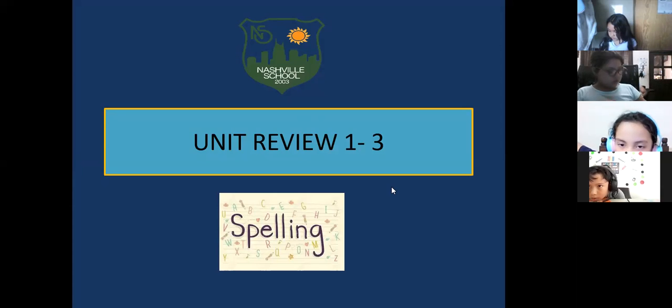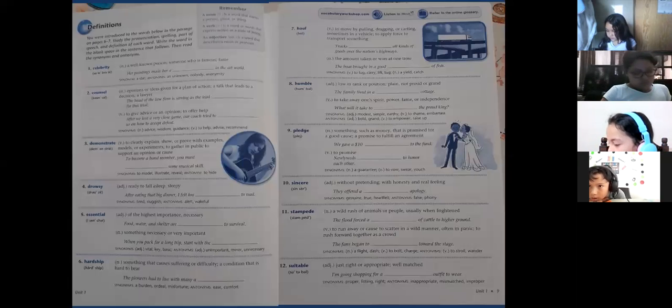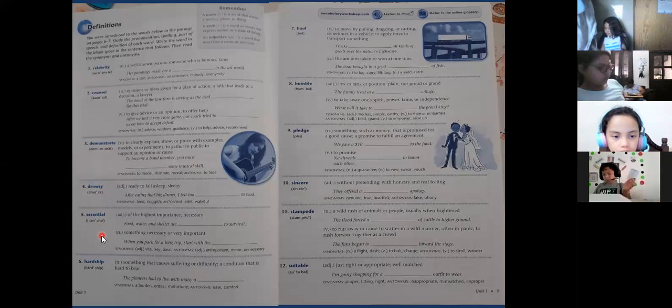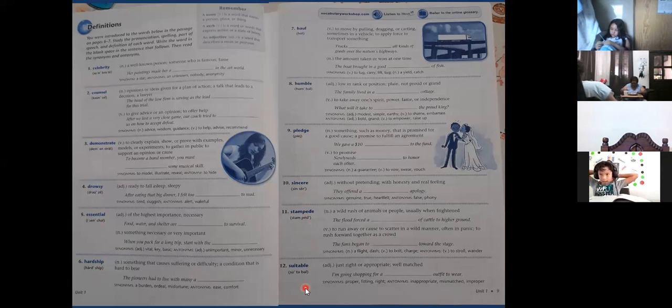Now, let's continue with the review of spelling. Remember yesterday we talked about some words from unit number 1 and words from unit number 2. Here I have the pictures. Remember, we talked about the meaning of celebrity, council, demonstrate. We talked also about the meaning of drowsy, essential, hardship, and the other words like whole, humble, pledge, sincere, stampede, and suitable. We discussed the meaning of these words from unit number 1 on page number 8.